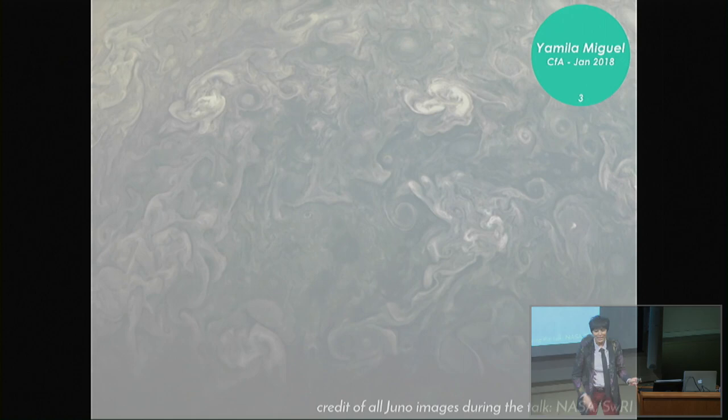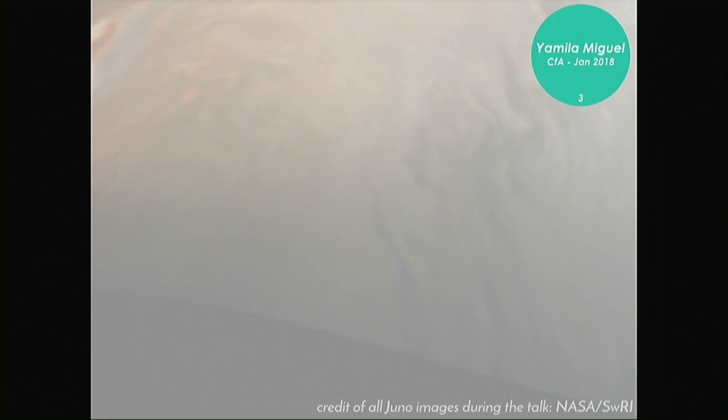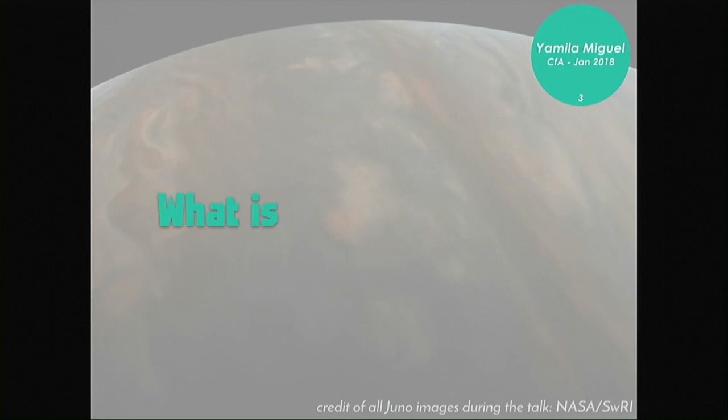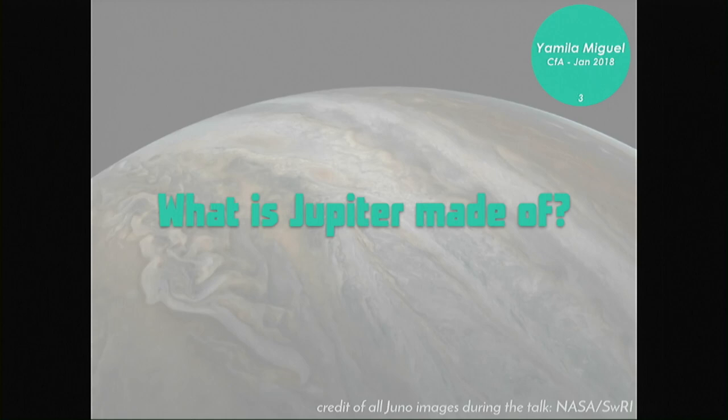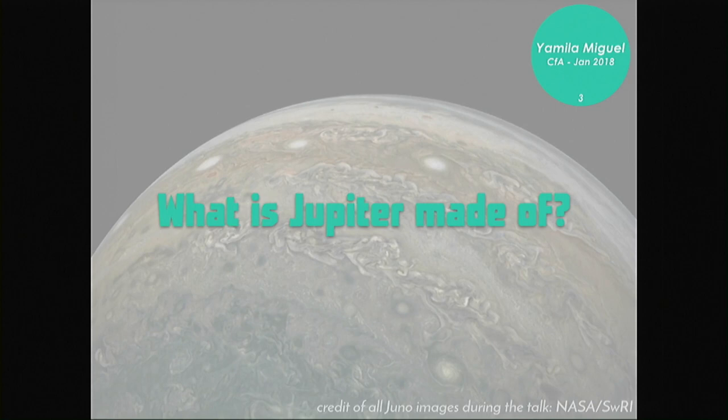And even though we have really good data, because there were many missions that went to Jupiter, and we have really good observations from the Earth, still there is some very important information that we don't know. And some of it is, okay, what is Jupiter made of? Of course, we know it's mostly hydrogen and helium. But we don't know exactly the amount of heavy elements in the interior of the planet. And this is really key to understand the formation of Jupiter.